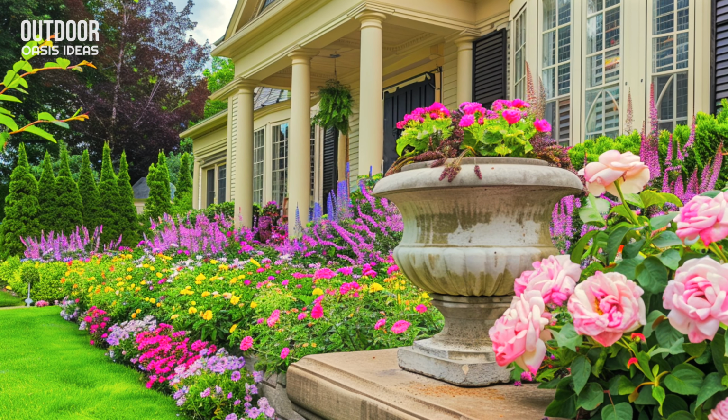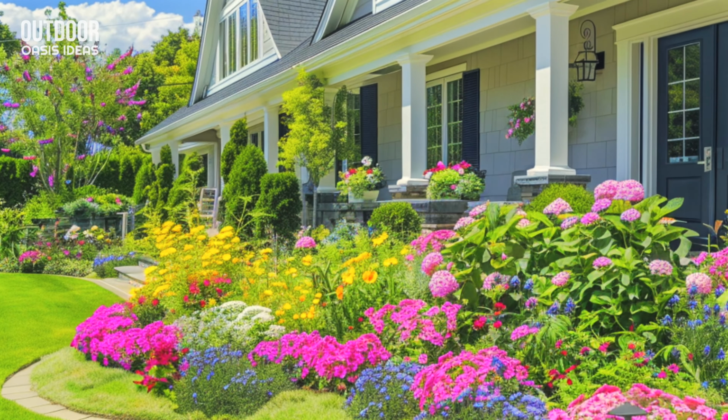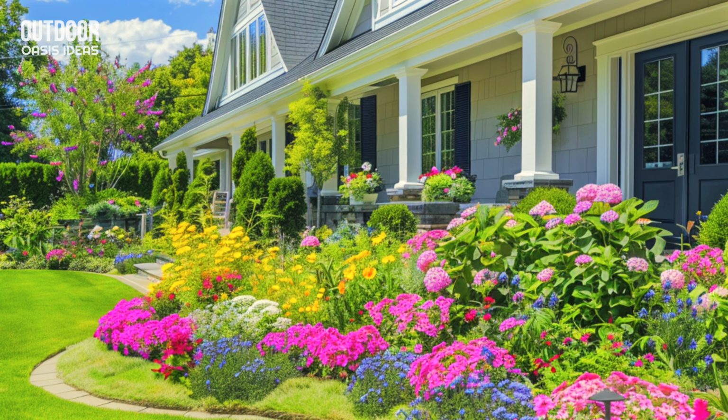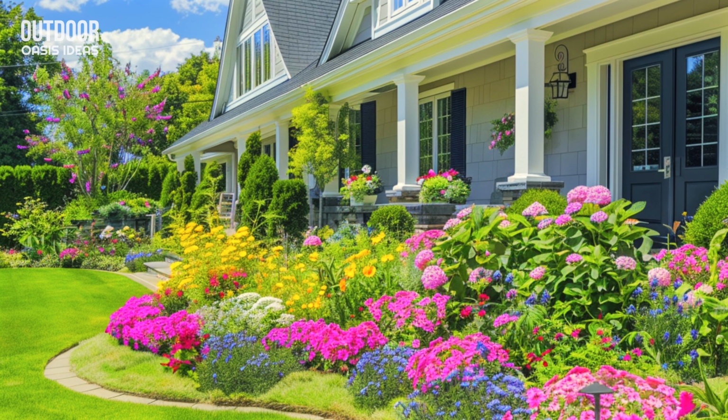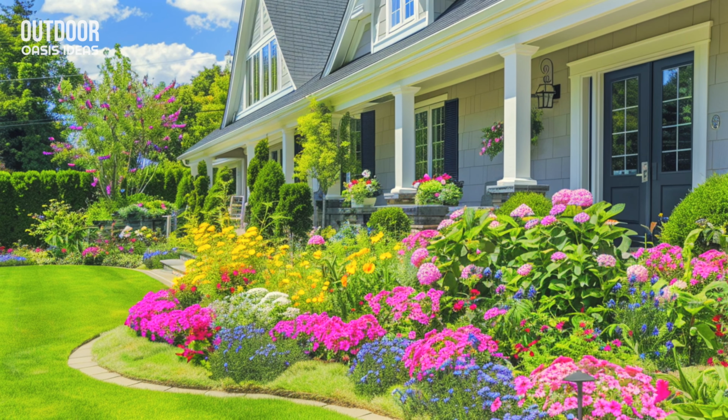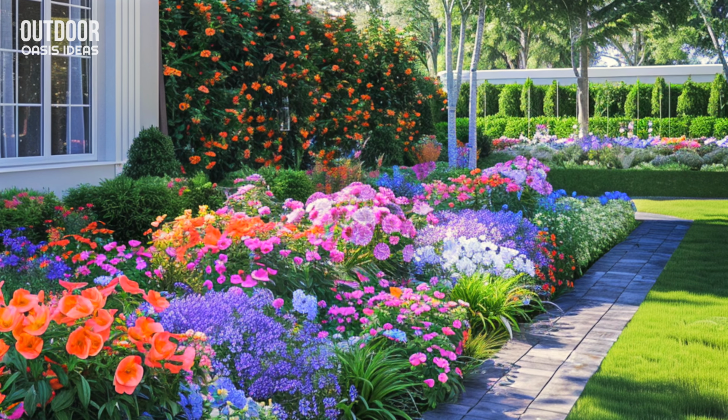Speaking of focal points, every well-designed front yard should have at least one. This could be a specimen plant with striking foliage or flowers, a water feature, or an architectural element like a decorative gate or arbor. Use your flower beds to draw attention to and complement these focal points.